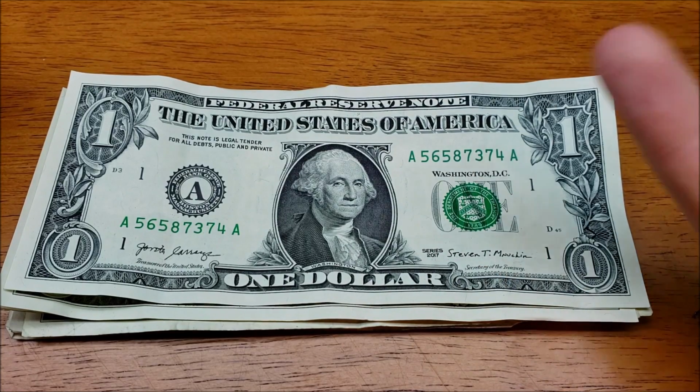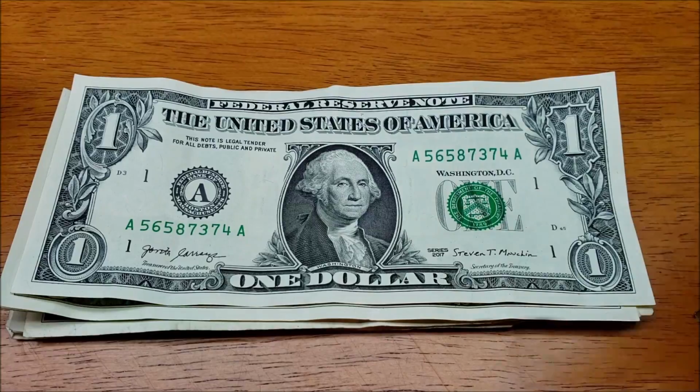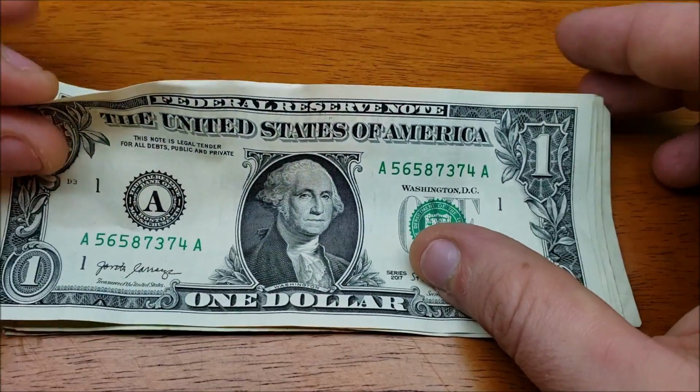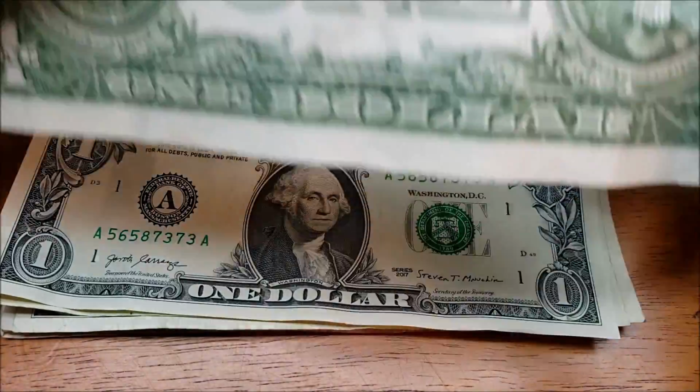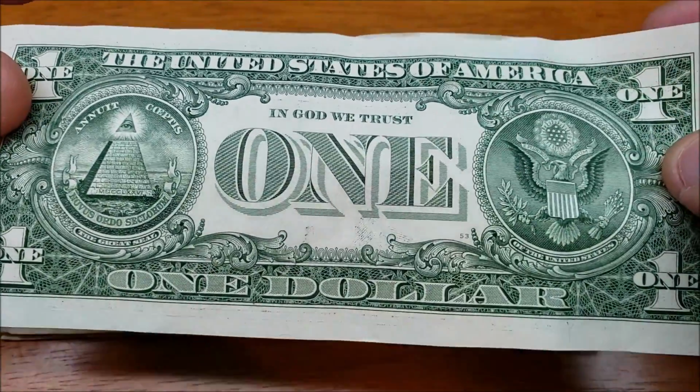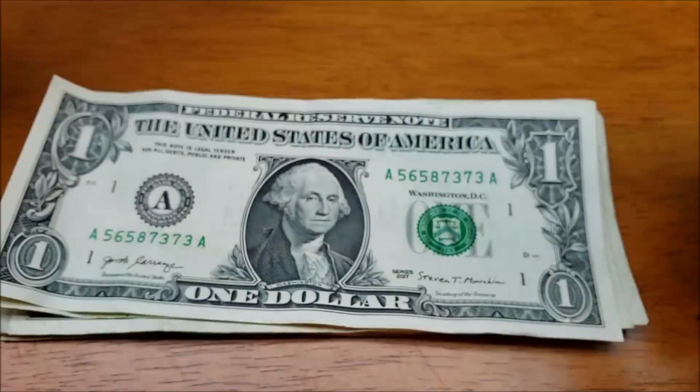Next bill, 2017, so we've seen a couple of those now. This one's printed fine here as far as where it's sitting. It's not miscut or misprinted or misaligned print. This is probably one of the more crisp ones, although it is a little wavy, that we've come across in this bill search. Nothing jumping out there.